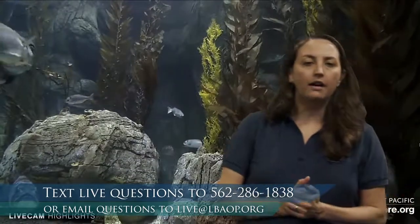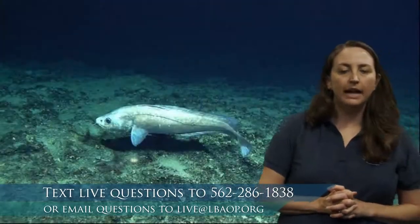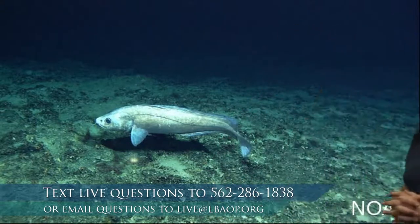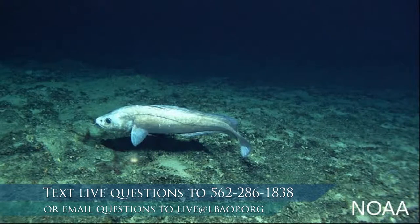So we're going to change gears here, and my friend Carrie is going to have us look at a picture of the deep sea. Now, this is just one snapshot, and we're saying deep sea. This could be anywhere from 300 feet down to as deep as thousands of feet down. So what happens as you start to get deeper and deeper into this habitat? How does it change?